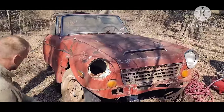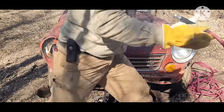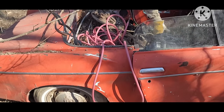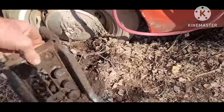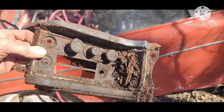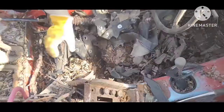No. No. Hammered right there. Just random pieces of the car buried next to it. Yeah. Here's the radio bezel. It's probably the most expensive steering piece of the car. Steering column. Oh, nice.